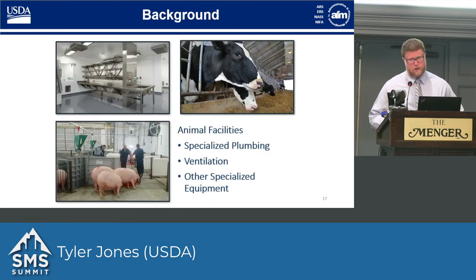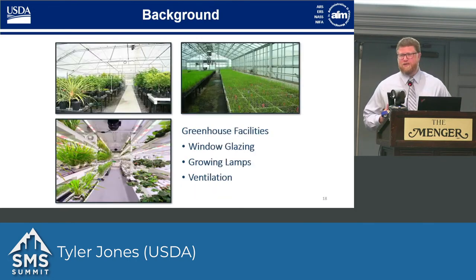This next facility, I don't know how many other agencies in this room are going to have the animal facilities that we have. You can see in the pictures the cows, the pigs, and the other picture in the top left, I was told not to say exactly what that was. Moving on, greenhouses. I don't know how many other people have greenhouses in their inventory. Some of the more unique components with the greenhouse facilities are the window glazing, the growing lamps, and the big ventilation fans that keep those operating in good condition.